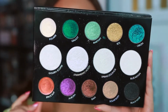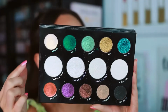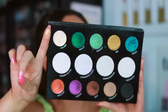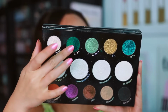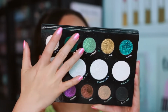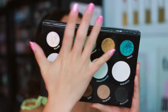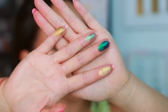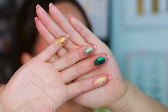Keep in mind, it's always a little hard to get these to show their true dimensions on camera, but I'm gonna do my best. So let's hop into Polaris. Now, Polaris is like a cream shade, so you'll feel that. It's hard to pick up on camera, but it's a cream. Then we have Galaxy, Martian, and then let's get Soul right here. So Polaris is the only cream of these 4. Hopefully you can kind of see. And sometimes it's easier to take a look at the dimension on my finger, so take a look at that.